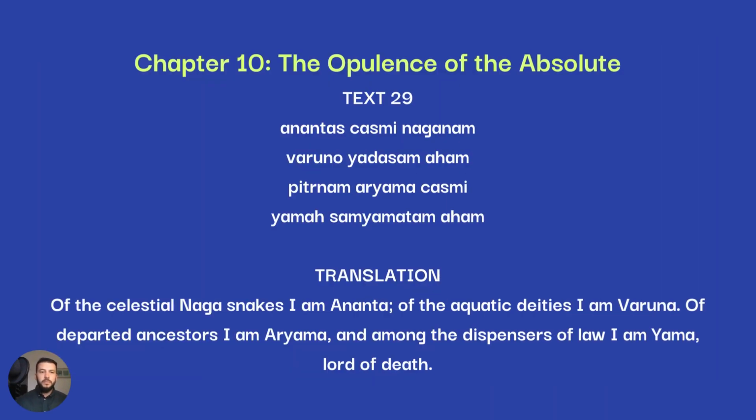Now, what not many people know, or other astrologers seem to quote a lot, is that there is also this reference to the forefathers. When we study the Bhagavad Gita, we have here in chapter 10, the opulence of the Absolute, text 29: Anantas chasmi naganam varuno yadasamaham pitrinam aryama chasmi yamah samyamatam aham. And Krishna says in the Bhagavad Gita, of the celestial naga snakes I am Ananta.